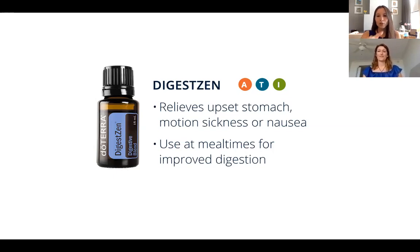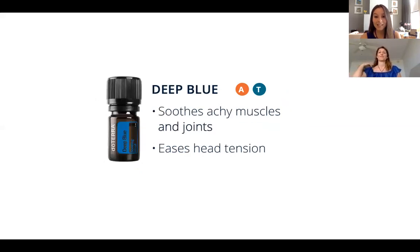It's an amazing oil. If you see at the top where it says ATI, that stands for what Alexandra explained to us: aromatic is A, topically, and then internally. The next oil doesn't have the I, which means it's not recommended to take internally. This one you can use aromatically and topically, and it's one of my favorites because it's the oil that got my boyfriend into doTERRA. A lot of men and athletes and very active people love this oil.